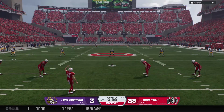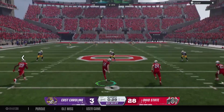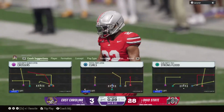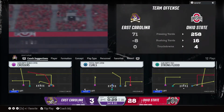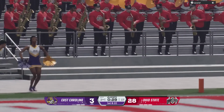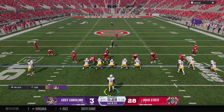Kickoff unit on the field, and this defense will be called on to protect this lead. The ball bounces through the end zone, and it will be a touchback. So let's see how they play it in this final 30 seconds of the first half.